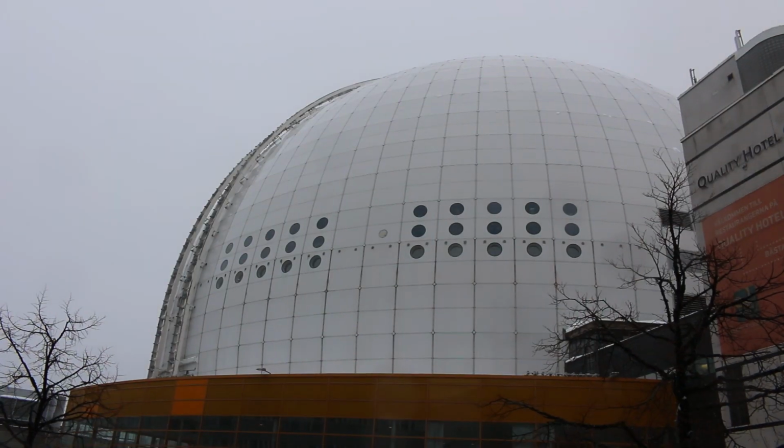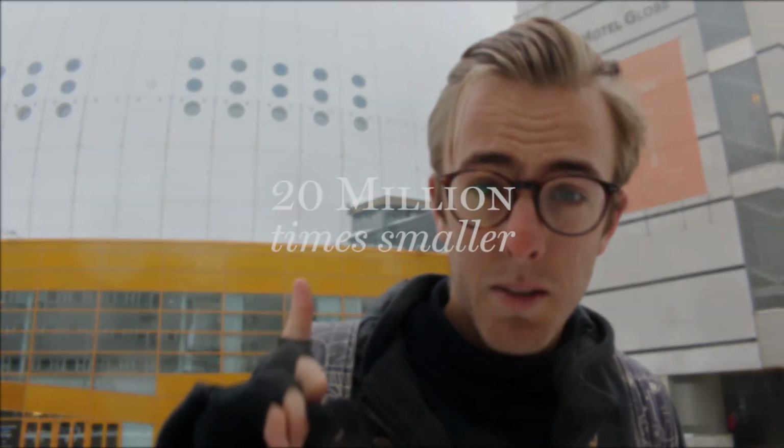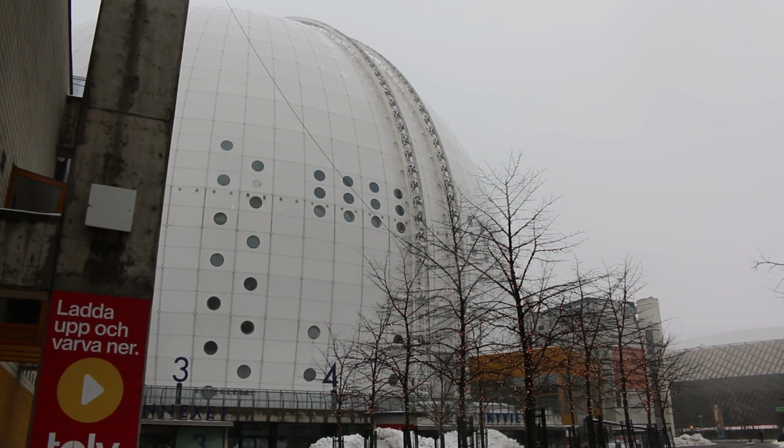As you can see behind me, that is the Ericsson Globe, and it's going to be representing our sun on this cosmic voyage. And although this building may be millions and millions times smaller than the actual sun, don't let that take away from how amazing this building actually is. This is the largest spherical building in the entire world.